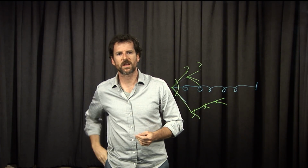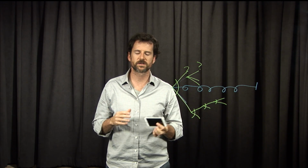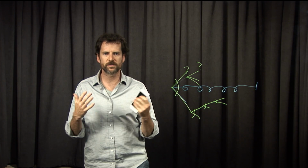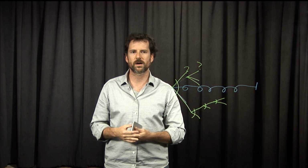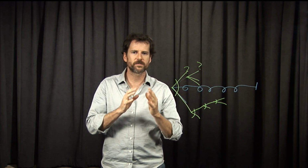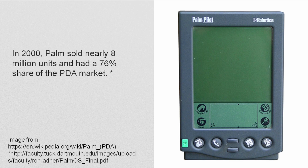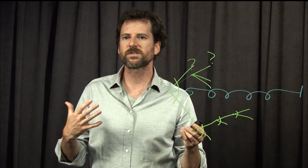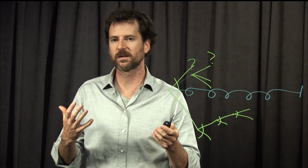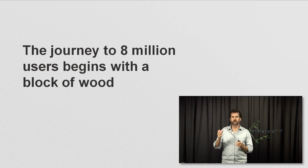These days, a lot of us carry a computing device in our pockets, but 20 years ago, that wasn't really the case. There were a couple of early attempts that were innovative and exciting, but hadn't quite caught on yet. In the mid-90s, Palm managed to crack this wide open. By 2000, they sold 8 million units a year and had a 76% share of the personal digital assistant market. How did they figure out how to do something which had been so elusive for many years? What was their process? Turns out the journey to 8 million users starts with a block of wood.